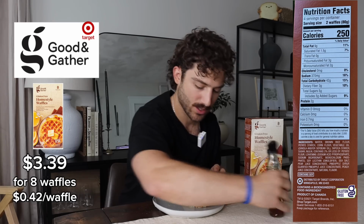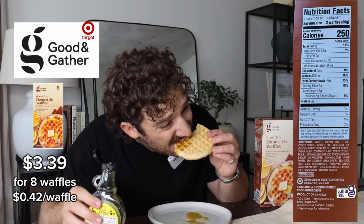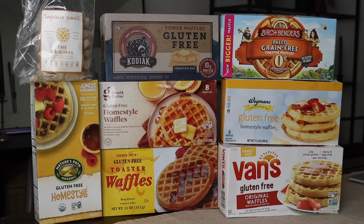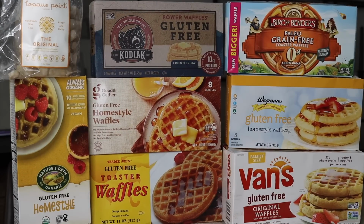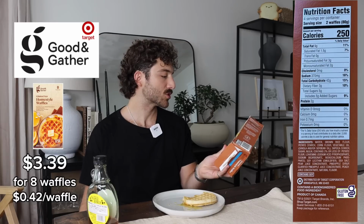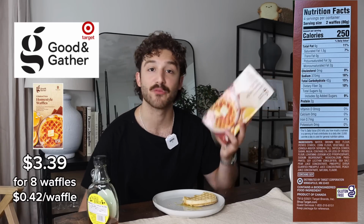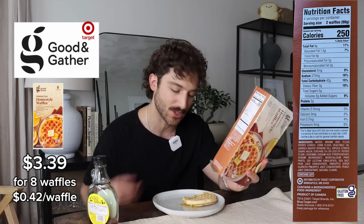I forgot my fork, so we're just gonna use my hand forks. So this has a better texture than the Trader Joe's one for sure. It is tough to judge the taste when it's all like original / home style flavor. This one has no artificial sweeteners, which I guess is cool. You know what I found intriguing? A lot of these waffles have like peach juice concentrate and pineapple juice concentrate. I didn't know they had to foreclose SpongeBob's home so they can make this waffle.